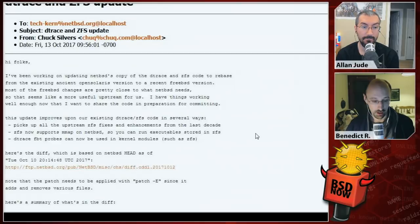So kind of like how the OpenZFS on OS X port is actually based on the Linux one, which is a port of the Illumos one, NetBSD's DTrace and ZFS are going to be based on FreeBSD, which is based on Illumos. Which is cool.